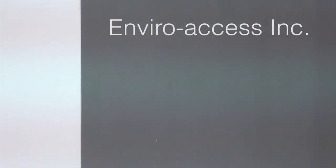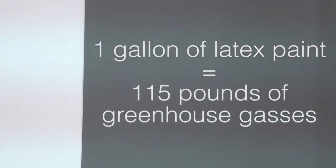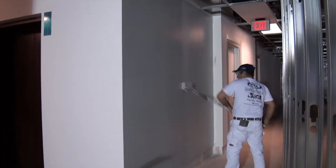A study was commissioned in 2006 to assess the GHG impact of manufacturing latex paint. The study was completed by Enviro Access Inc., a Canadian environmental technology advancement center. The study found that it took the equivalent of 115 pounds of greenhouse gases to produce a single gallon of latex paint. So every time a consumer buys a gallon of virgin latex paint, even zero VOC paint, that purchase triggers the supply chain to produce another gallon to replace it.